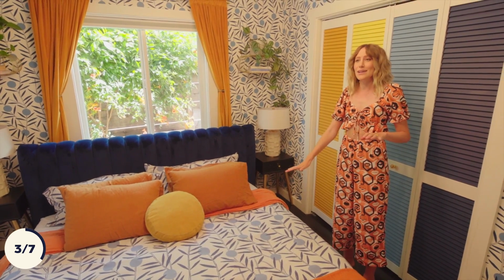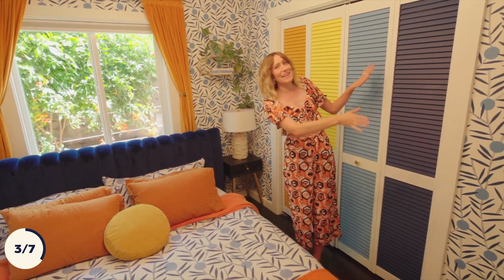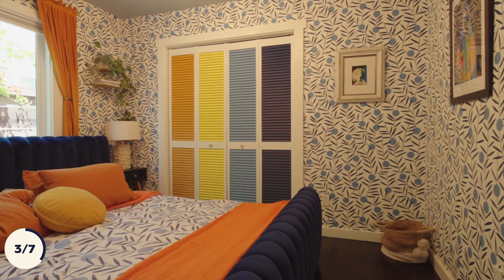As a textile designer, it's always been my dream to have a fully patterned singular room, and that's what we did here. Something we obviously also did was add some pops of color. We went with an orange, I think is really cute, and a little bit of yellow as well. And I think it just makes the room more dynamic and fun. When I was originally designing this room, it was mostly overwhelmingly blue, but I think the pops of color make it feel a little more special, a little more warm. I think it really ties in the room.